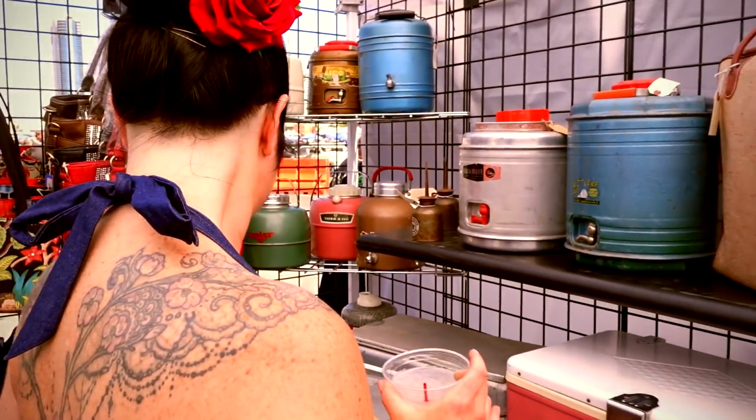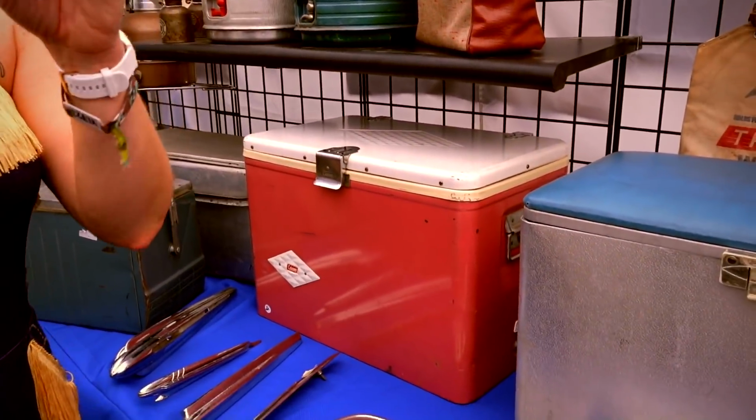But it would go so good in our Atomic Kitty. We could put the other one inside of it and we could just carry it onto the plane like that. That'd be my carry-on. We're going to have to follow up with, do we or do we not make this home? Stay tuned to find out.